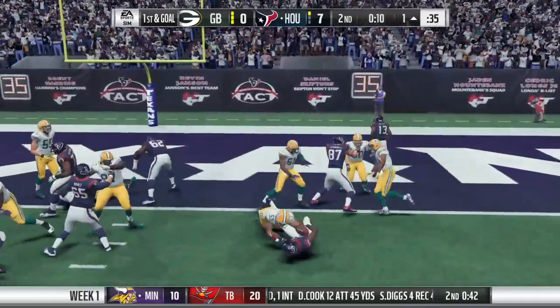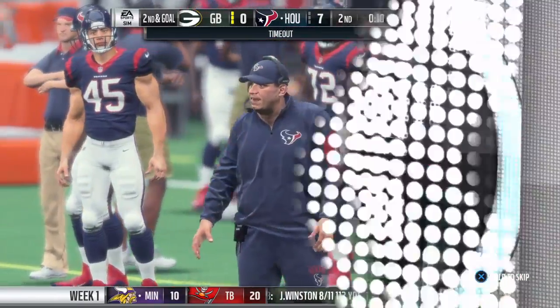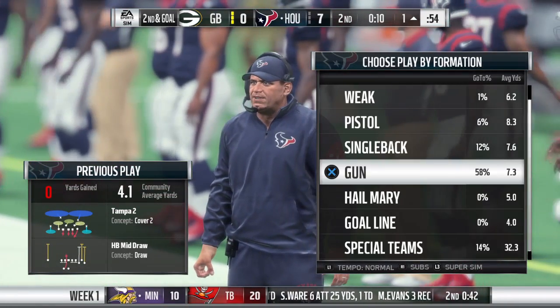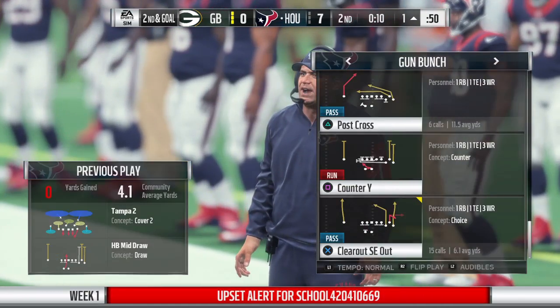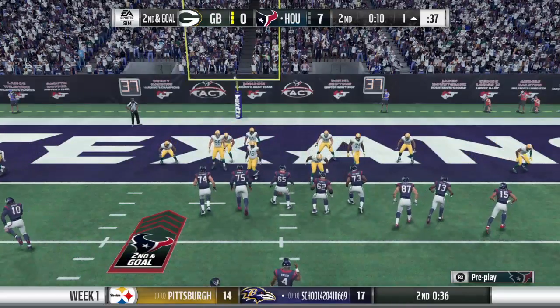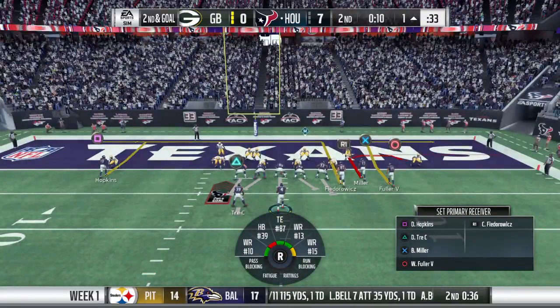They'll run it now out of the gun. And no signal yet. I don't think he got in. He didn't. They'll mark him at the 1. Now a timeout signaled for, and they'll get it with 10 seconds to go before halftime. They isolate Hopkins on the left side.